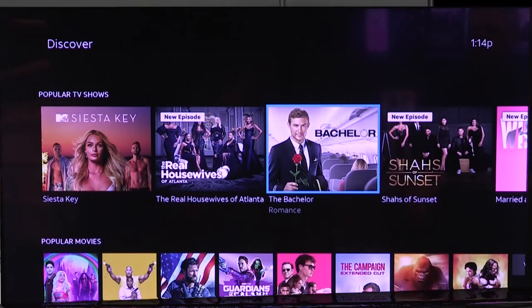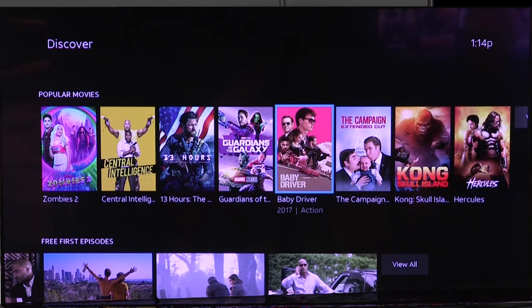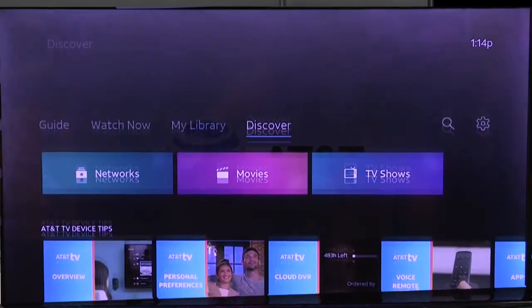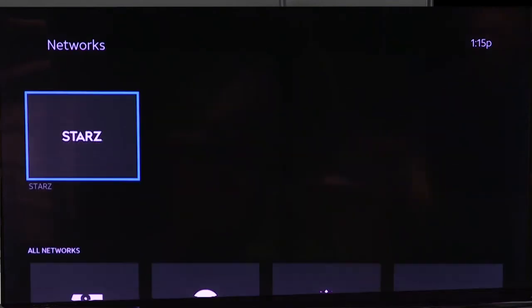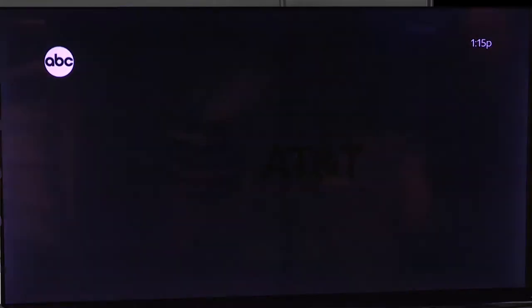Below that, popular TV shows are listed. Below that, popular movies and first free episodes that some of the premium channels like Starz and HBO are offering. And then there's other categories to follow. If we go back up to the top and hit on networks, it's got them broken down by premium channels and then the rest of your networks, the networks that you actually are paying for with your subscription.